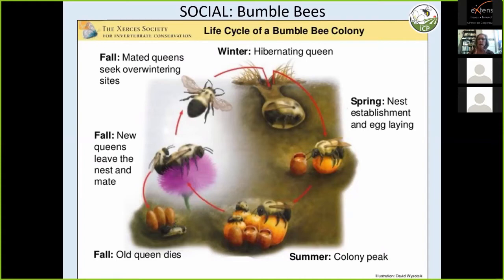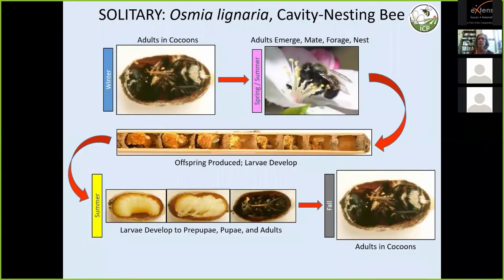So how does that contrast with the life cycle of a solitary bee? Here you see an example of the cavity nesting bee, which is Osmia lignaria. And the bees overwinter in cocoons as adults, so that in the springtime they're ready to emerge, mate, go out and forage for the resources they need for nest building. And then they build those nests by using soil to make mud plugs and partitions between little nest cells in linear cavities. They collect pollen and nectar, upon which they lay an egg, and then they seal off each cell.